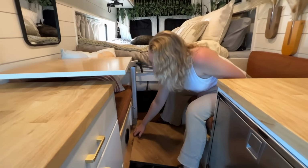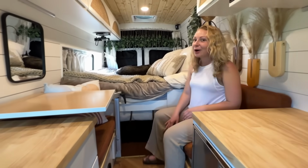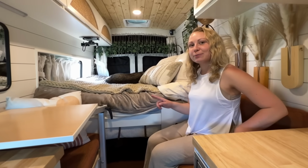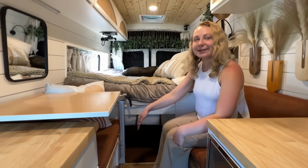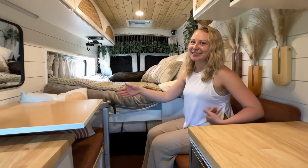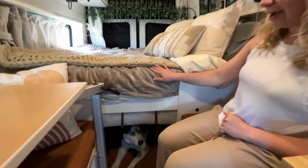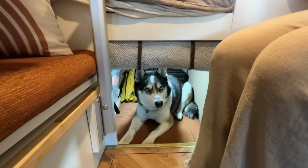This dinette also turns into a bench, so all I have to do is take out an extra piece of wood that I'm sitting on and use the 2 back cushions, and they go right here, creating an extra bed for visitors. Both benches have storage underneath, and underneath my bed is Rue's bed.